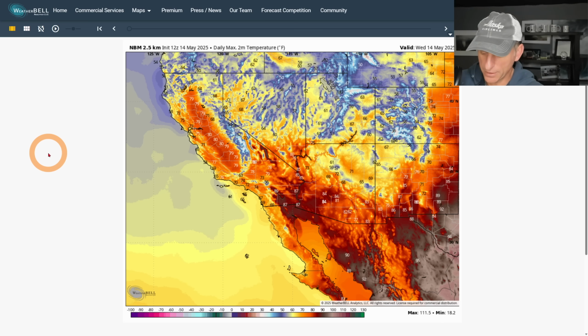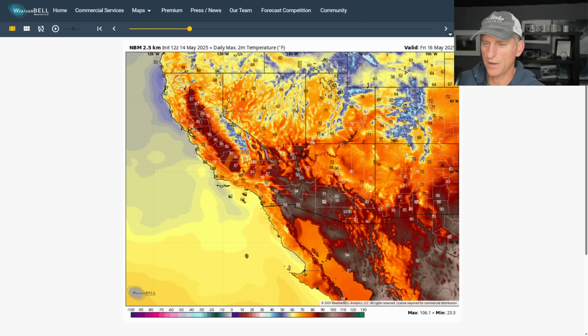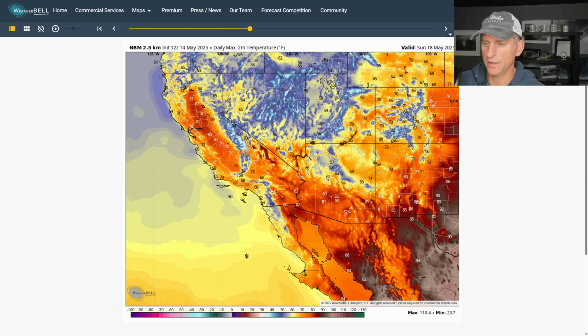Now, National Blend of Models, this is daily 2-meter max temperatures. This is Wednesday, May 14th, today. You see some 80-degree temperatures, or right around 80, for a lot of the Sacramento and San Joaquin Valley, probably into the 70s for Southern California. And we warm back up a little bit Thursday, Friday, but by the time we get towards Saturday, you see things start to cool down across much of the state, and then we go through Sunday. Upper level low will be very close by, and it's going to keep the temperatures suppressed across the desert areas as well. Look at Las Vegas, only into the lower 70s there by Sunday.